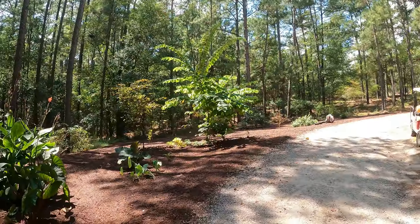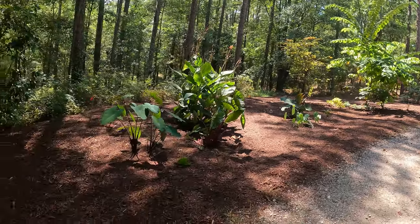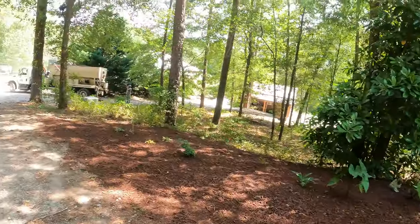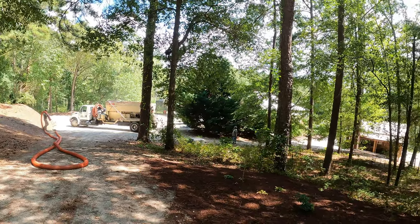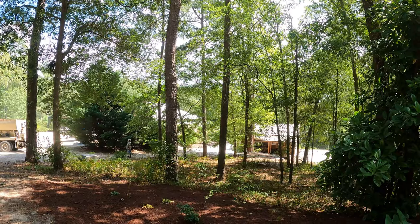Well, we've got the redbud curve blown in. Doesn't that look good, y'all? Now, Patrick and the guys, he's gonna back his truck down into the front yard and drag the hose down there, and we're gonna get on those beds down there by the pond.